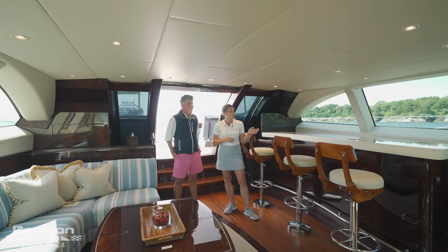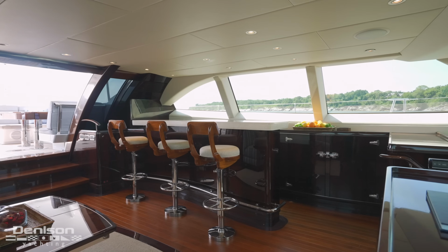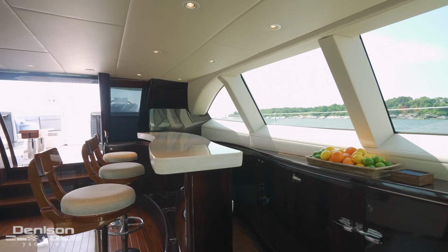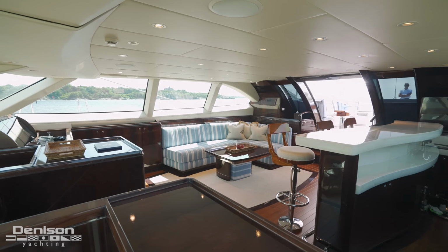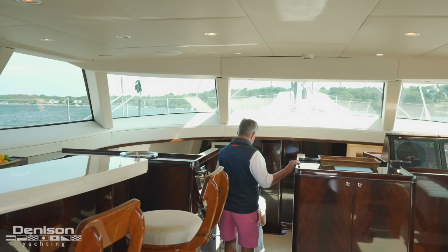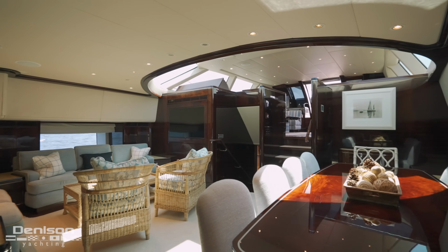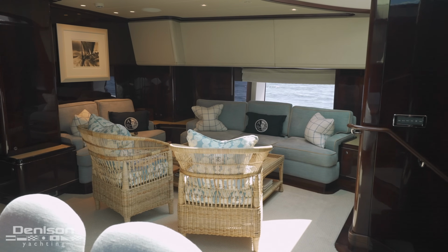Here we've got our bar area, which is just fantastic for sitting and having a little sip of something cold in the evening. A really lovely communal area where you can chat with your crew and enjoy relaxing on the sofas here as well. We've got the upper salon here and the lower salon downstairs, and downstairs is a little bit more private. There's a dining area downstairs, there's a TV which is great for movie nights. It's also a little bit more private so you can take conference calls.